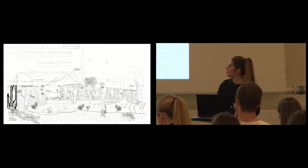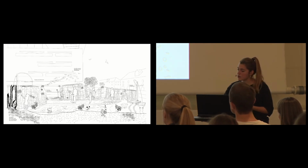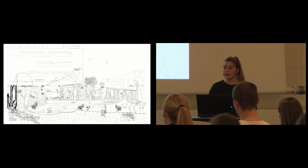The overall landscape is the result of the combination of the 3D printed structure, which serves as a vessel and as a boundary to contain and protect the mycelium.